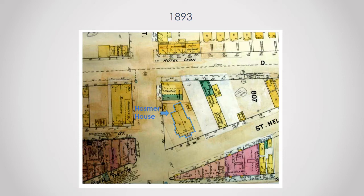And probably by this time, we know it was already being used as a boarding house. The interesting detail here that you see in the fire insurance map is this line right down the middle. That very strongly suggests that this was a double house. In other words, it was a duplex. There were two sides, one family on one side, one family on the other side.